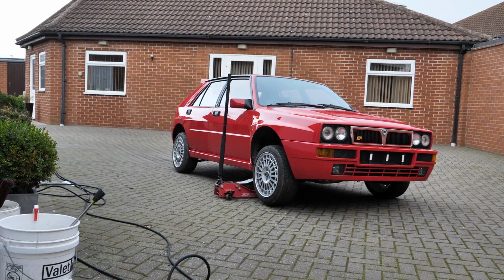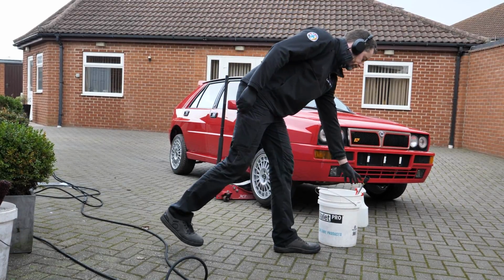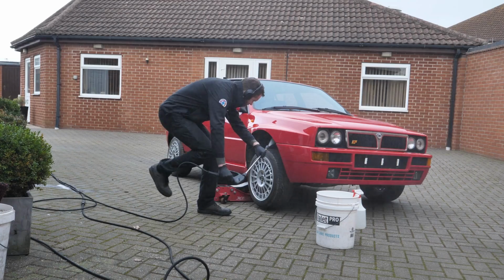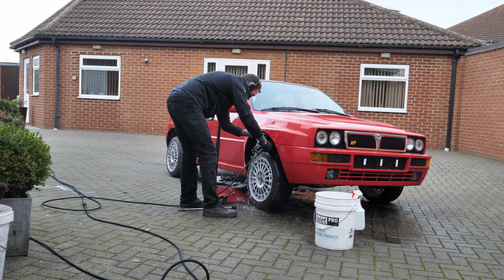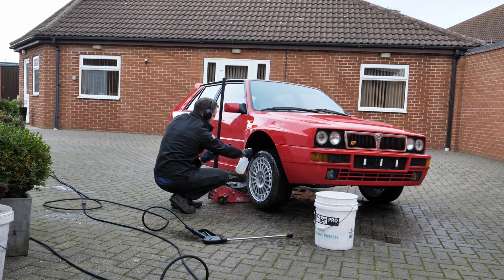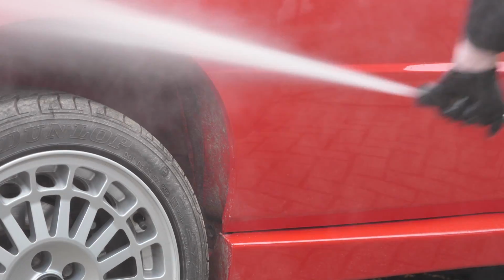So for now the car is just jacked up to gain access to the wheel arches to flush out 50 miles worth of test driving. Following the service and the mechanical restoration work from Tank Barrett, the car has been driven, it's been used on the test drive. So we'll get the arches and door shuts flushed and cleaned up, any stray tar deposits removed from the bodywork, and then we're going inside for the clay bar treatment.